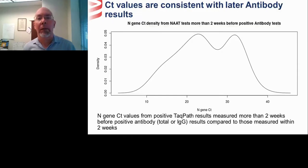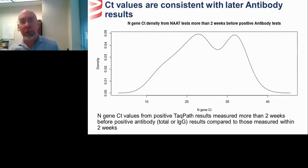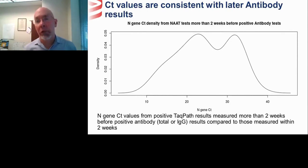All right. The final interesting clinical picture here is to look at, as I mentioned, we do antibody testing as well. So in some cases, I was able to find patients who we had tested with the TaqPath assay and later tested with either the IgG antibody or the total antibody, and I haven't discriminated between the two. And I'm just asking the question, does biology work? So this is looking at patients who had positive antibody tests that were more than 2 weeks after an initial nucleic acid test that was also positive. And we're just asking the question, what do the CT values look like? And you see the CT values are broadly distributed.